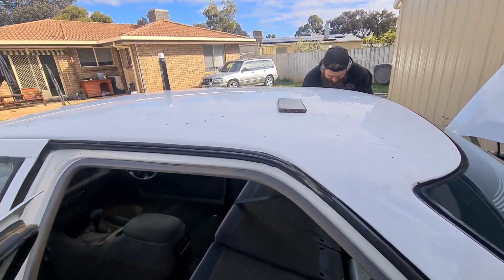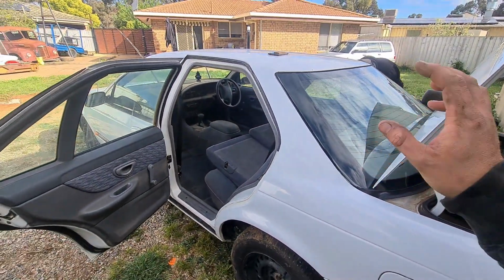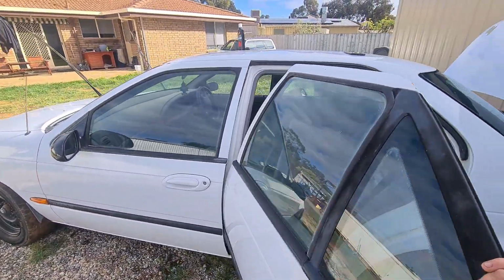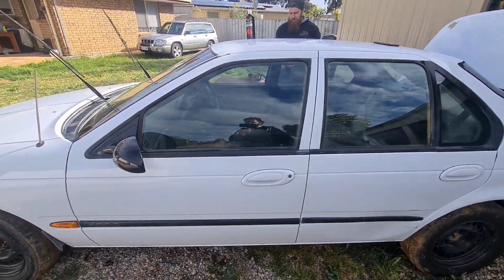Yeah, he doesn't want to do the roof because it's covered in tree sap. Razor bladed all the windows, so they're all a bit cleaner. I still need to do the insides, but I'm just going to try and focus on the outside today, and then I'll do the inside later.